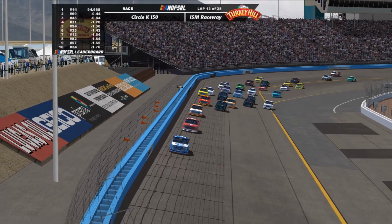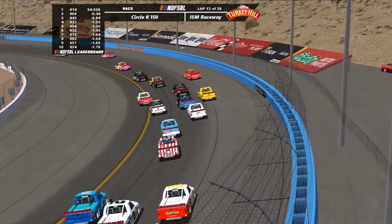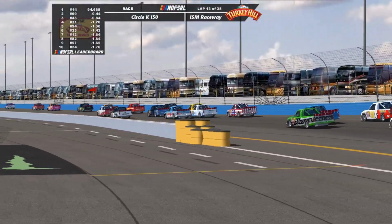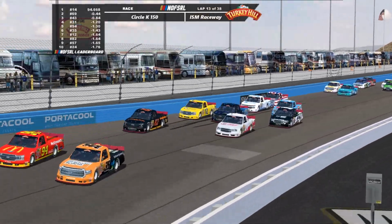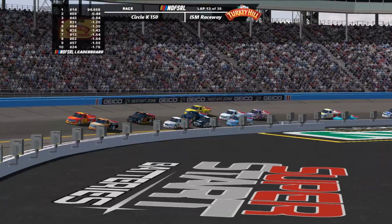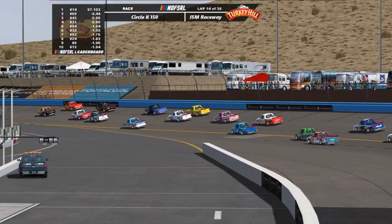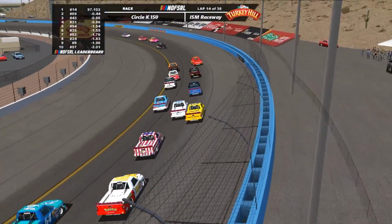Lost a bit of ground there to the number 14 as we got 4 wide off the dog leg. Sebastian Kukulon trying to take advantage of Matthew Brown and Chris Skinlart, and it's just going from bad to worse for Skinlart. There might be an issue in the number 12. He continues to fall back here at ISM. He just lost all his momentum after that contact, and he's been stuck on the outside lane. When you don't have any momentum on the outside lane, you're going to go nowhere at this track. He's definitely fallen outside the top 15, so 12 trucks continue to pass him on the inside.